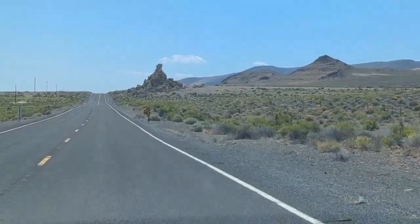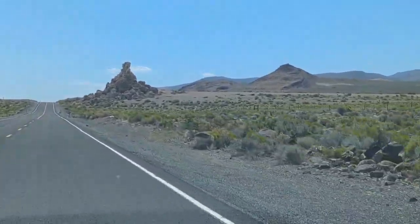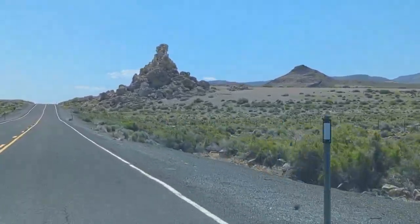Almost looks like a big tufa tower. And we think this might have been part of the ancient Lake Lahontan at one time, so it might have been underwater at one time.